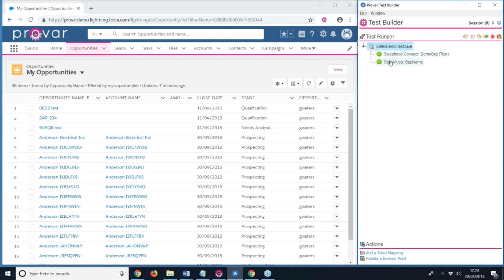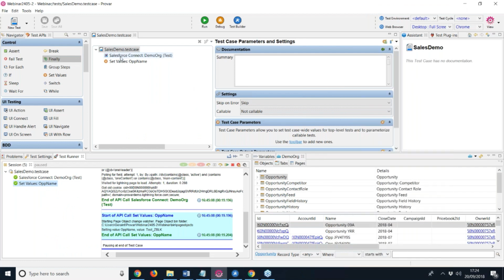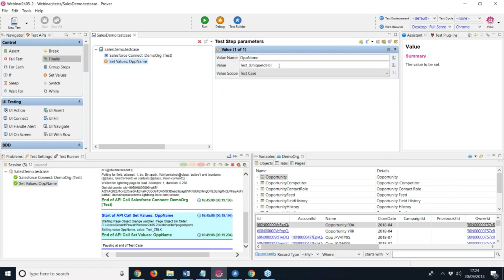It's connected to Salesforce, and I've created myself a variable. For those of you who aren't Provar users on the call today, I don't want to go so fast that you can't follow. What you can see is I've created a set value. In that set value, I've created a unique ID. That unique ID is test ZBLK. You can see that in Test Runner, and ultimately now I've got what I need.